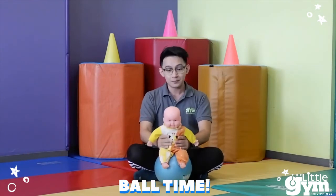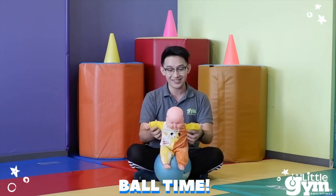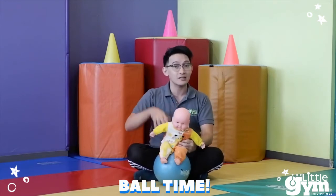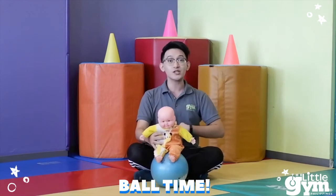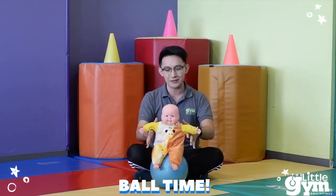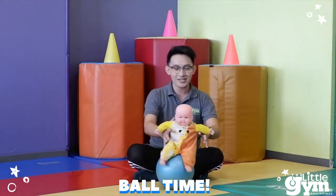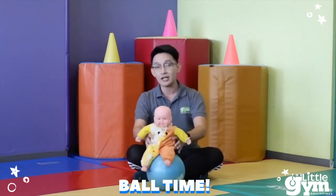Let them sit. You can spot them by their upper torso or under their elbows. And just let them roll around. Make sure adults are not squatting too heavily because we want them to work on those core muscles by themselves. Let them try to balance by themselves. You can even try to tilt them to one side and the other, and then just go there and balance.